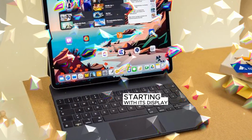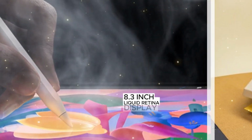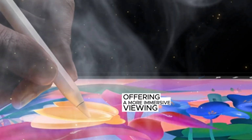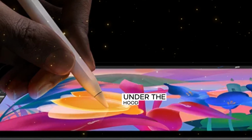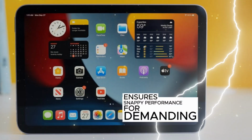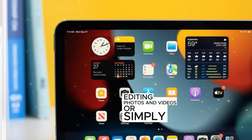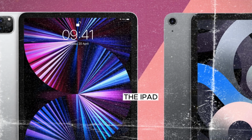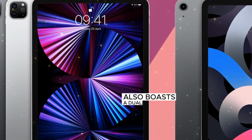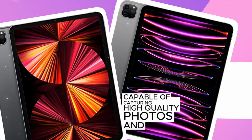Starting with its display, Apple has opted for a larger 8.3-inch Liquid Retina display, offering a more immersive viewing experience. Under the hood, the A15 Bionic chip ensures snappy performance for demanding tasks, whether it's gaming, editing photos and videos, or simply browsing the web. The iPad mini 6 also boasts a dual camera system on the back, capable of capturing high-quality photos and videos.